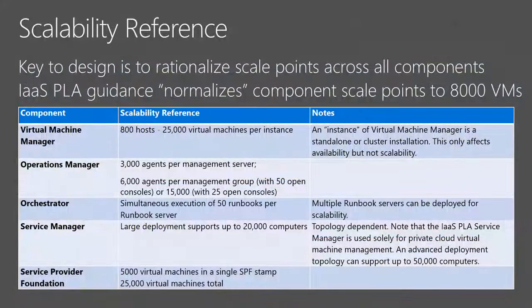The other problem we have is that the scalability of the different components is a little different, right? So how do you piece these together? How do you normalize that scalability? By the way, I see people taking notes. All of this stuff is in the guides, so I'll give you a link where you can pull this down. All this information will be in there.